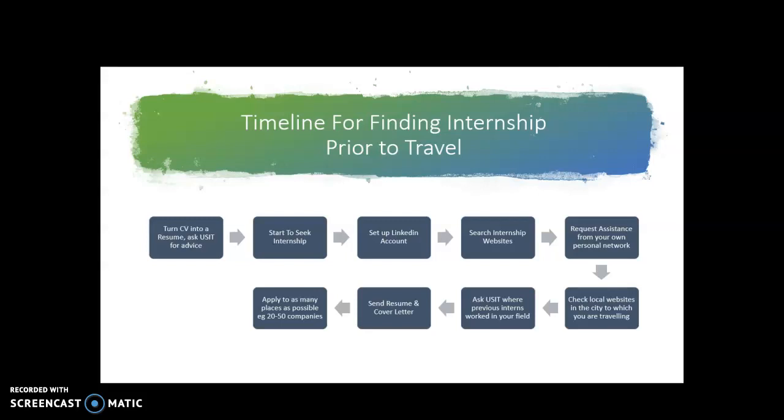Start to seek your internship, obviously, before you actually travel. Set up your LinkedIn account, search the websites. Again, I'll show you more later on. And request assistance from your own personal network. So if you're going to New York and somebody's in marketing, see if anybody in your college has done that in the past, how they got on, who's in your Facebook group, Instagram, anything like that. Does your mom's friend or your dad's friend know somebody in New York? Use those networks, because the US is all about networking.